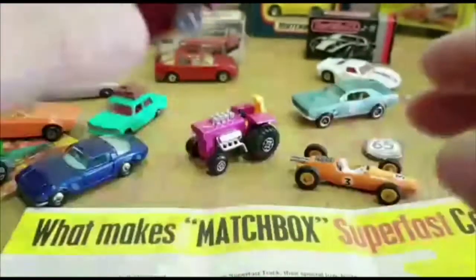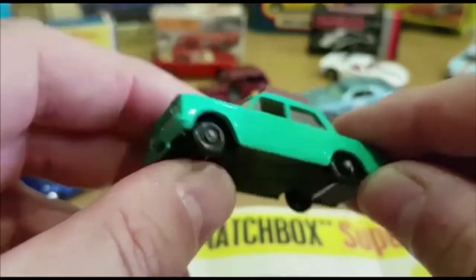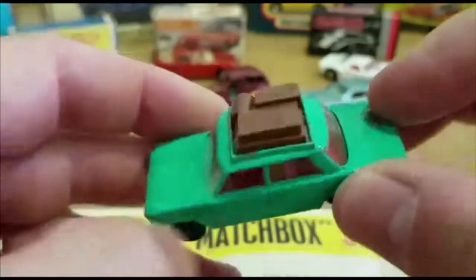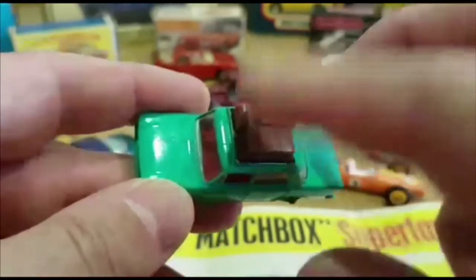So we moved from something like that to this, which is a Fiat from the early 60s, and you've gone to a solid black plastic wheel. Nice little load on top, a bit much like some of the models that Matchbox are doing at the moment with loads on the top.